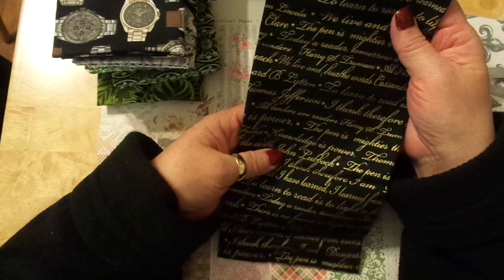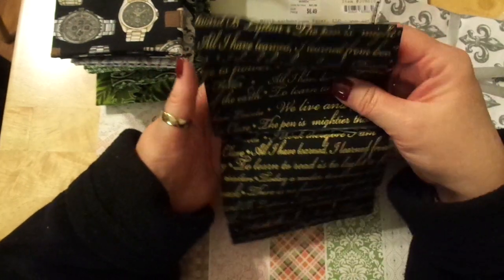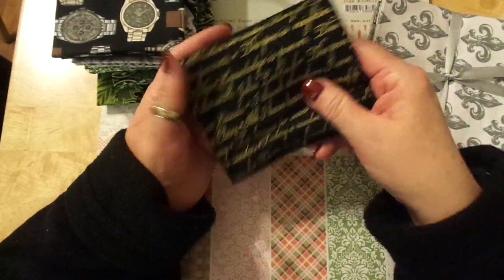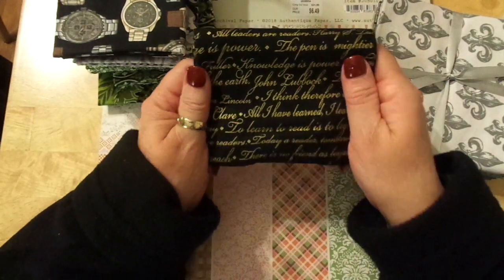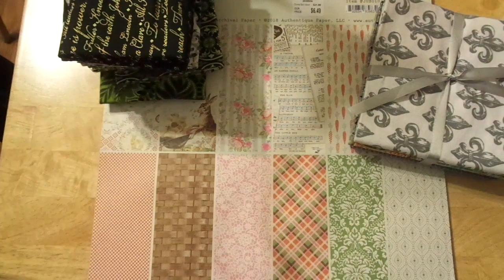I don't know if I can even use this. I just sit here and I want to read it. So as a teacher or an educator, this is just a really neat fabric. So that had to come home. Now these were around $5.99.